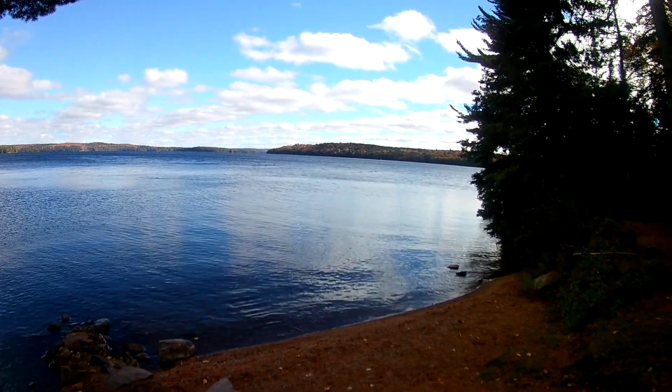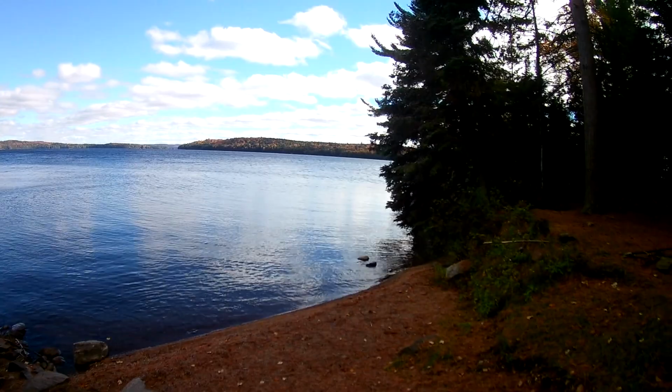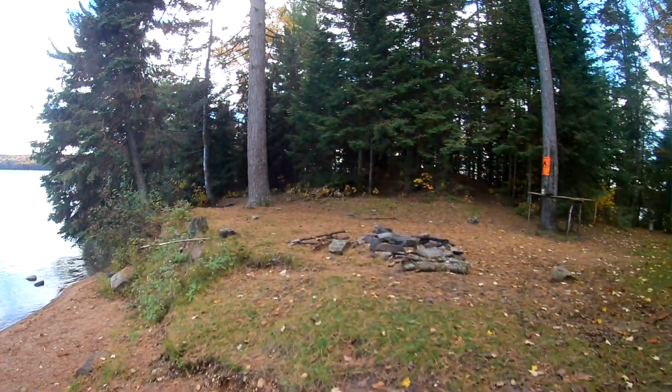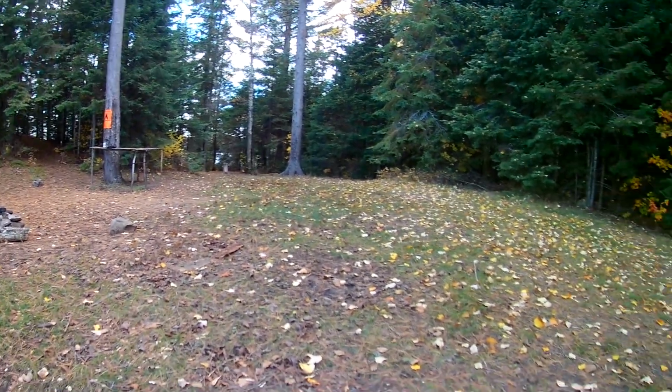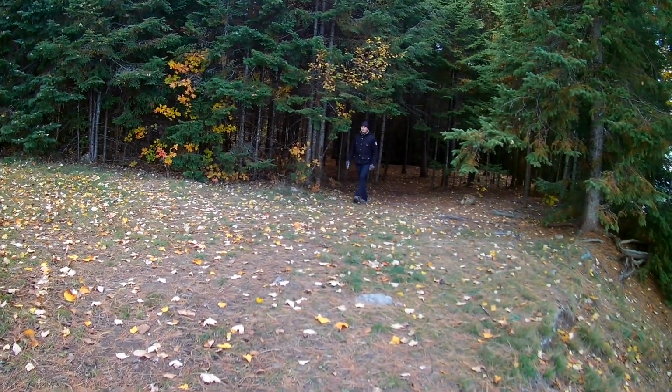We say this over and over again on Cabin Adventures, but really doesn't get much better than this. Went on a little bit of a hike from the campsite. We found another campsite basically on the tail end of the peninsula. Also very nice and flat.